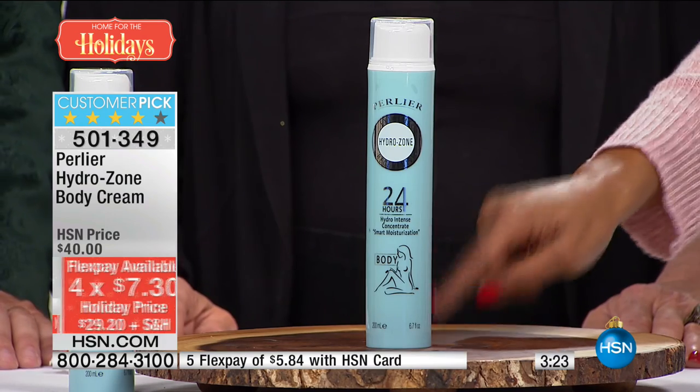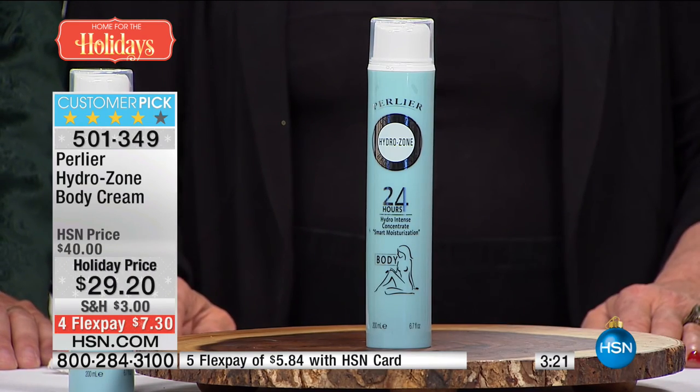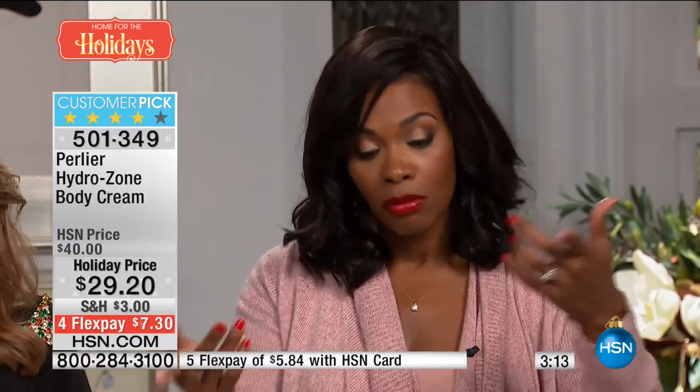So anybody can use this, and especially if you love the idea of scent, but maybe can't wear it for whatever reason, whether it's your lifestyle or where you work or who you're around. In hospitals, you're not allowed to wear fragrance, right? So yeah. This is great.